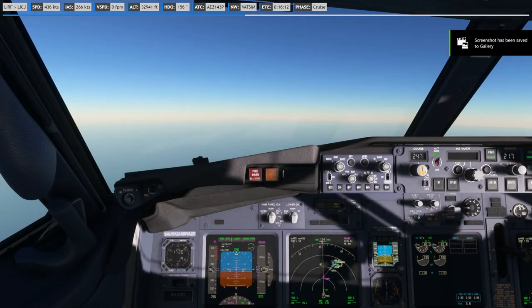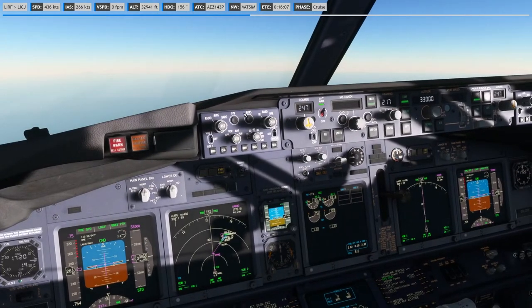Ladies and gentlemen, we'll be starting our descent to Palermo in a few moments. I'd like to ask the flight attendants to please prepare the cabin for arrival. We expect arrival in about 20 minutes.